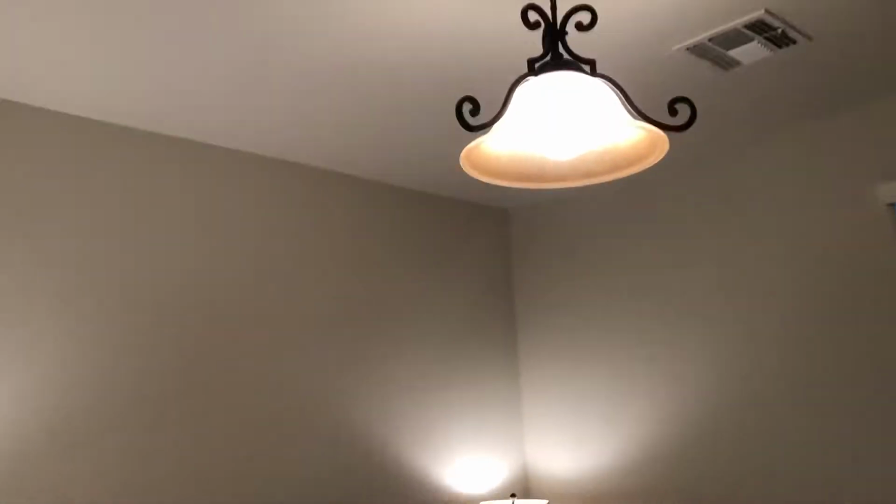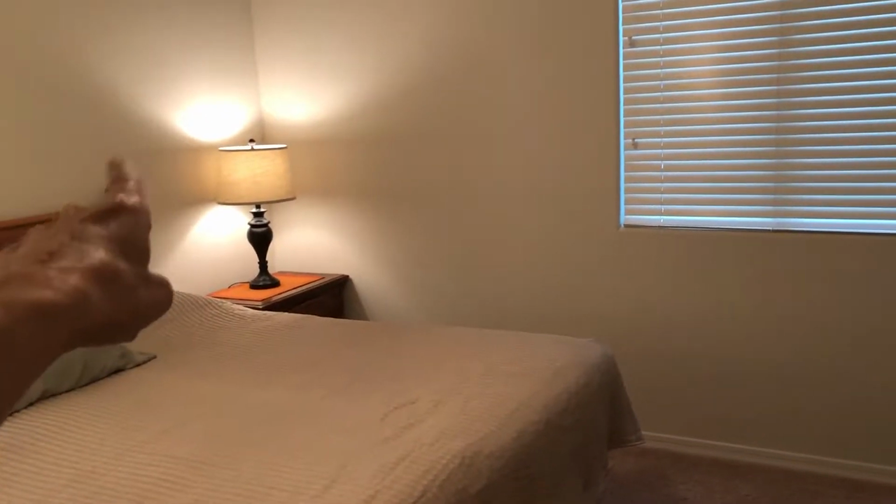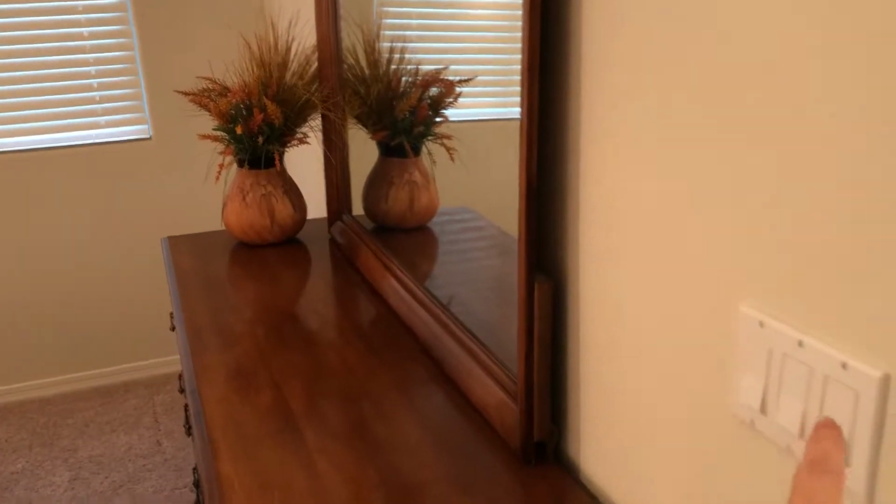There's the light. Let's see if it does have... it does have. So this is an interesting fact, that there are 3 switches here. One is for the reverse plug, which is upside down, that's connected to the light switch. So it's a half hot, half switch plug over there. And then the second one is for the light, and the third one is for the ceiling fan.